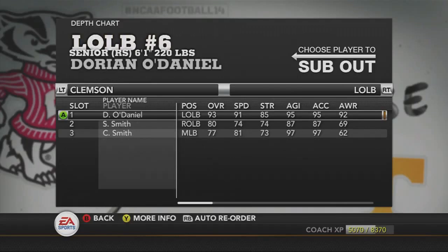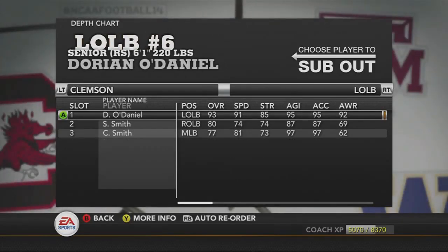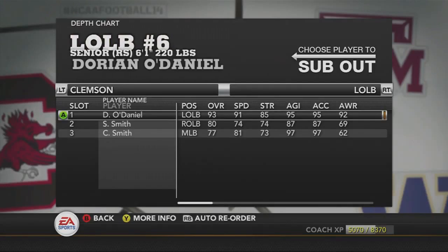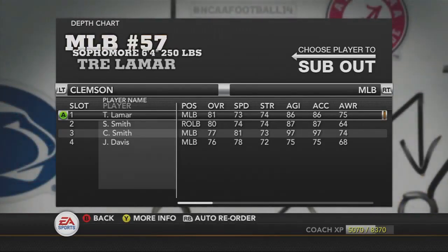Dorian O'Daniel, a 93 left outside linebacker with 91 speed, 95 agility, 95 acceleration, with 92 awareness, is going to keep passes to the flat minimized, and he will be covering the tight end on many routes. He has the capability to do that quite well. Trey Lamar, a sophomore 81, that's lower than everybody else. That's perfectly capable. It doesn't look as good compared to the He-Men prior to him.